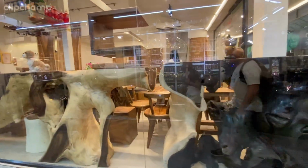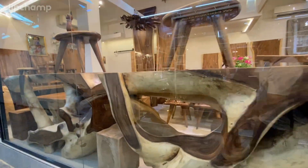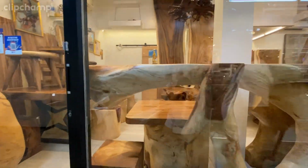So we went to the floating market and it was closed? Closed because we're going to the night market in the daytime and it's closed? Because it's a holiday today.